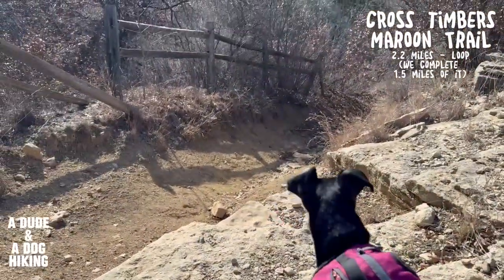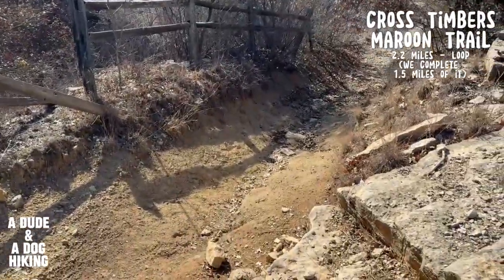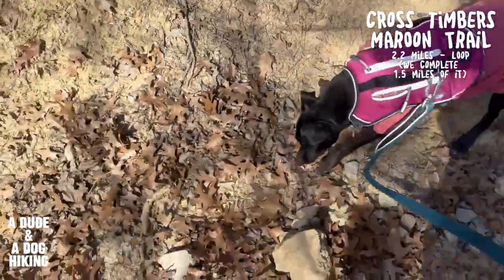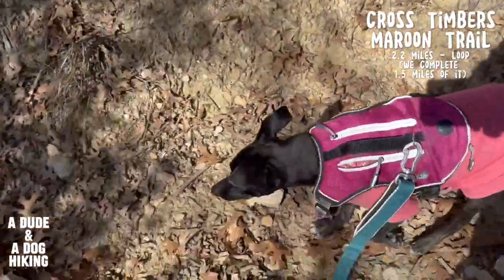You ready, Sophie? Let's do it. It may not look like much here, but this is steep. Of course, Sophie's four-wheel drive system made it easy for her.